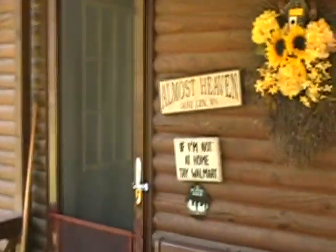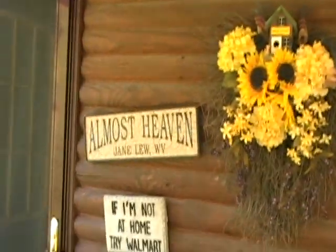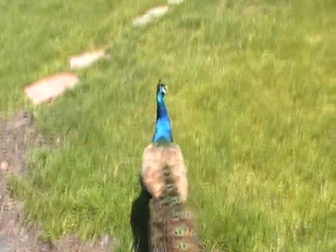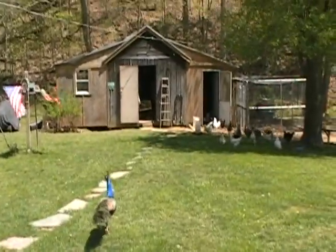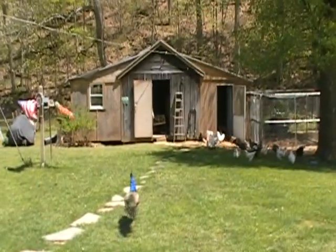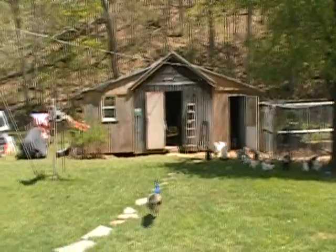Okay, so this is our half. That's our sign. And we got a friend over here sneaking up on me. Our peacock. Where are you going? I'm going back down with the chickens. That's our chicken barn and tool shed.